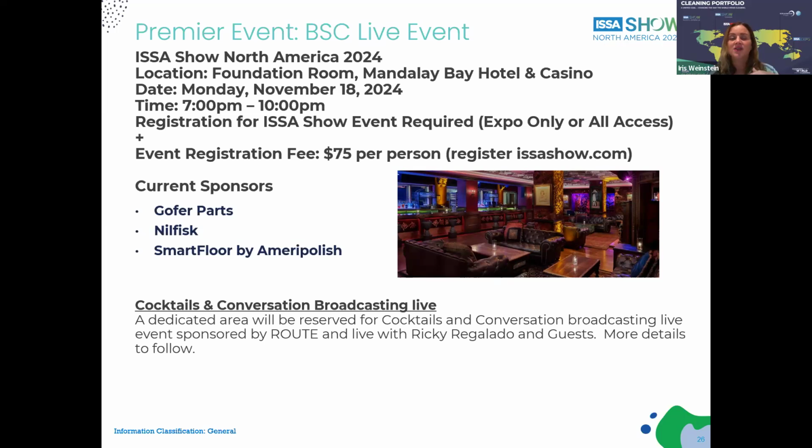With the lowest tier package, which is the supporter, you get 2 tickets for the event and all the other events that are in the package. But this really is where all the contractors are going to get together. Like I said, before the show opens, we're going to have food and drinks. We are working with Cleaning and Cocktails, which is owned by Route, and they will also have a separate area within the Foundation Room, and they're going to be doing some live podcasting from there.